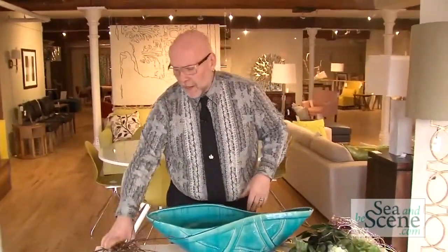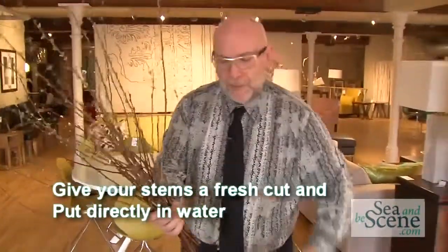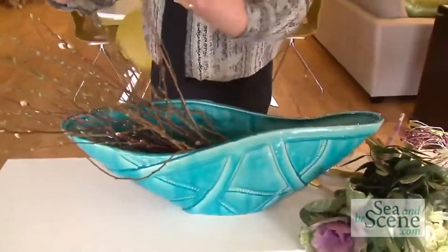So once that's in there, we're just going to take some branches, and just take some beautiful branches that you've cut from the garden, or perhaps have gone for a walk and got them from the neighbor's garden. Always give your stems a fresh cut and put them directly in that water, so they lay directly in that, just off to one side.